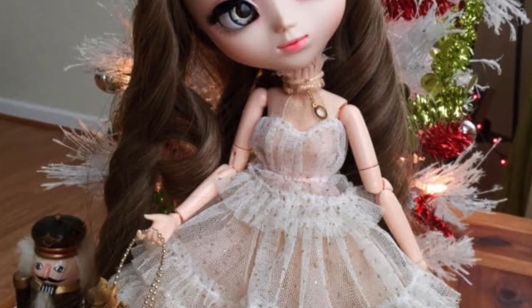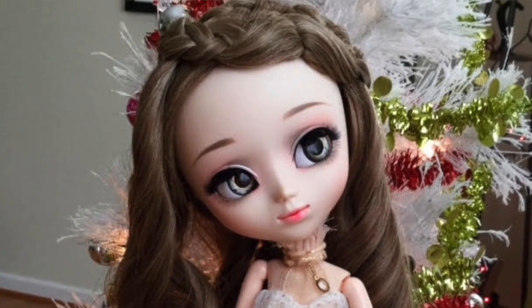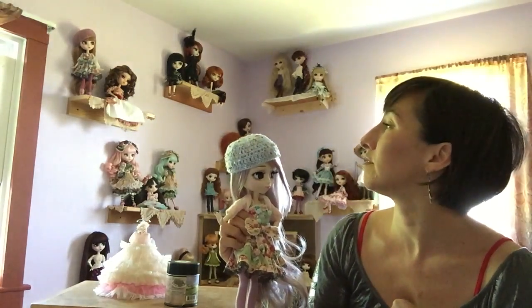And then finally Christmas time came around, and so I just had to put her back in her original stock. And that's something that I really love to do. I just feel that I can connect with them more.